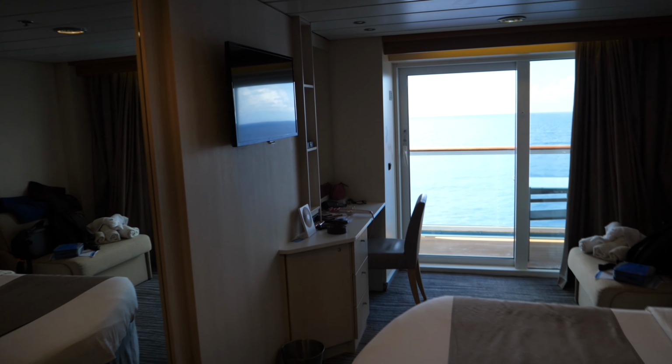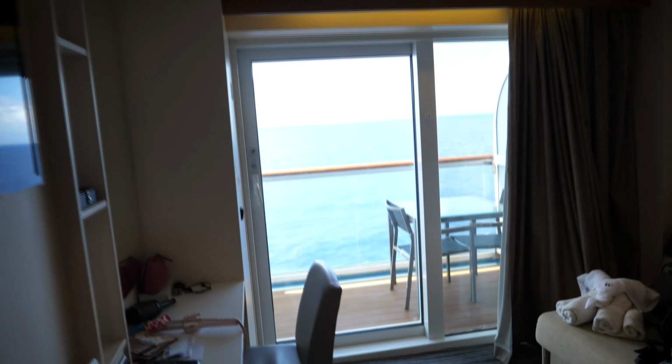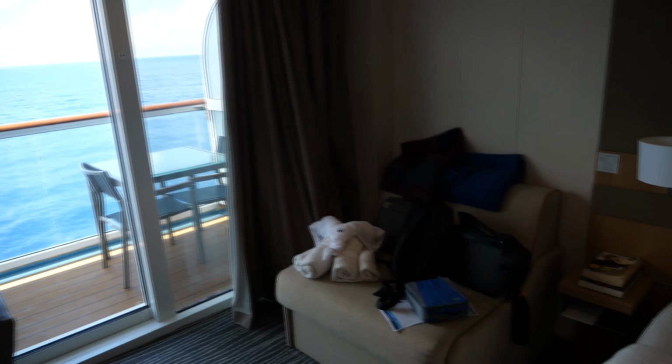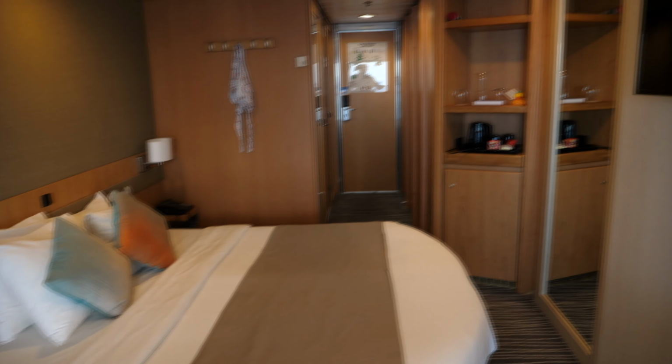My parents and I both got balcony suites. They're right next door to us, which was nice. The crew was nice enough to open up the divider so we could just pop back and forth over the balcony. As you see, as usual, a nice king size bed.